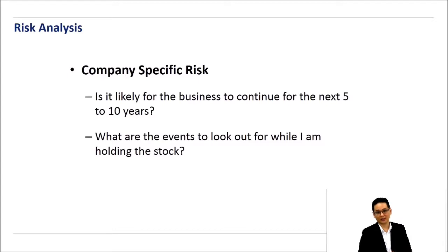The next question we're going to ask is this: what are the events to look out for while I'm holding the stock? As you know, environment changes, economic conditions change, and so on and so forth. So you have to ask yourself, after holding a stock, what are the things to look out for? When that thing happens, should I be selling my stock or should I be adding more? So when you buy, you have to ask what are the events to look out for.